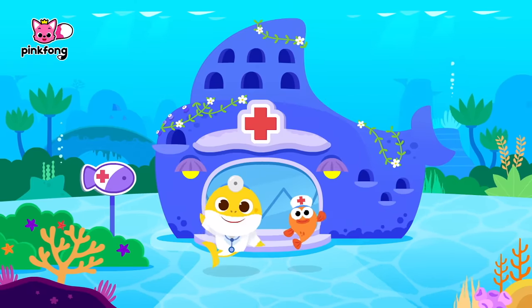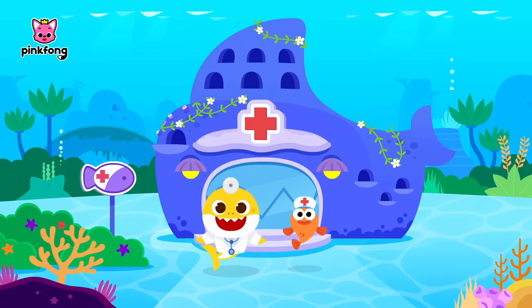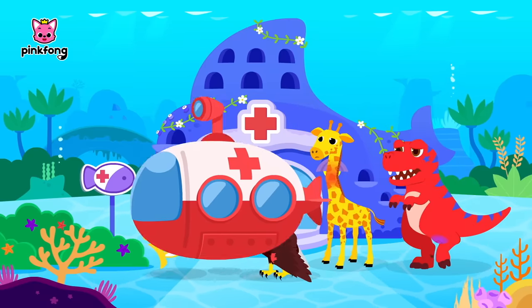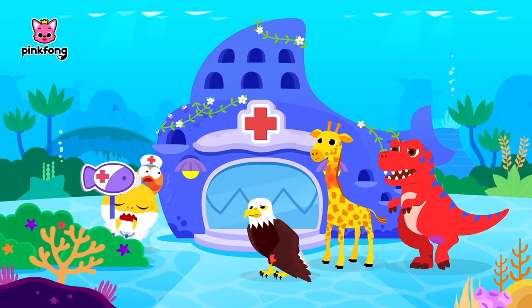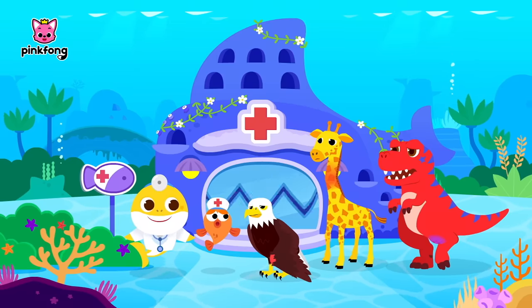Hi, friends! If you're sick, we'll make you strong again! This is the Baby Shark Hospital! Oh? That scared me! I see lots of friends with broken bones. Let's start treatment right away.